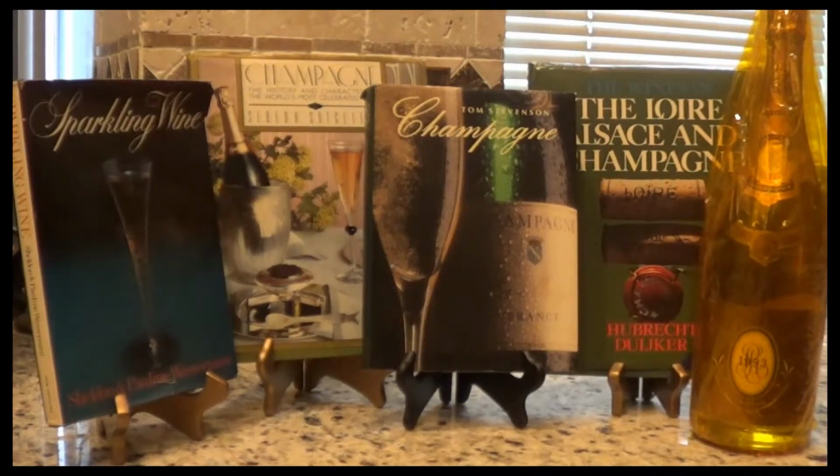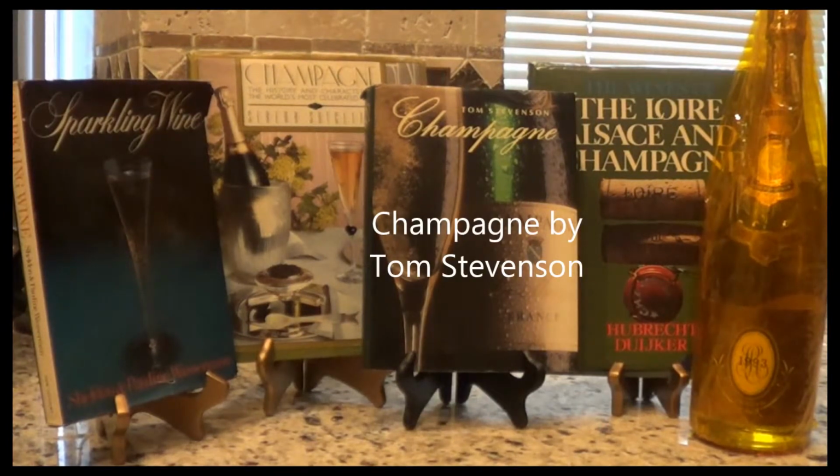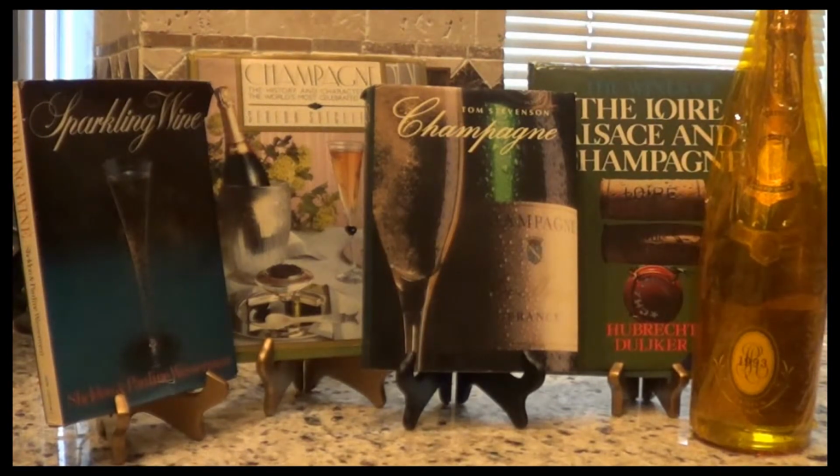And then the book to the right of Serena Sutcliffe's book is a wine book called, appropriately, Champagne. And it's written by a gentleman named Thomas Stevenson. Thomas Stevenson's an interesting writer. He's also a British wine writer, but he's considered the leading authority on Champagne. He wrote 23 books on the subject, but he was also the first wine book author to win 4 literary awards, which was an amazing accomplishment for anybody writing wine books at the time.